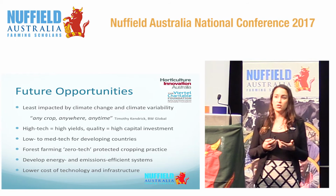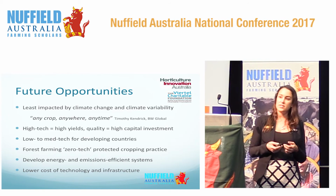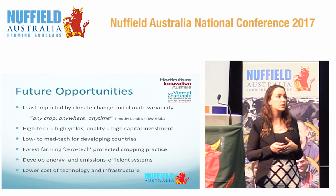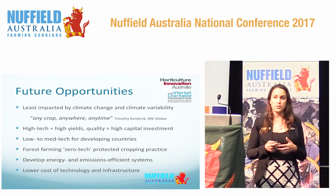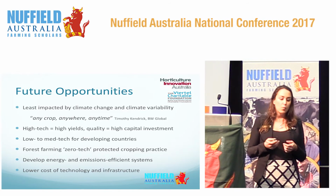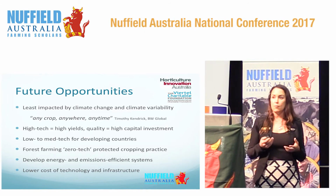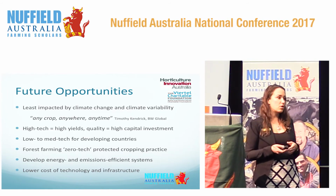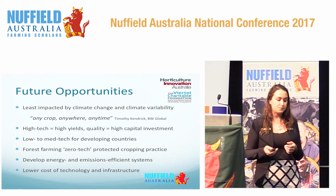So although the high-tech structures and associated technologies are going to be the best to have the highest yields and the best quality, they've also got the highest capital investment, so they are not the only answer. So we need to invest in the low and medium tech, especially for our developing countries and our low socio-economic areas, and that's where forest farming also has a key role to play. We need to be developing energy and emissions efficient systems, because with the rising cost of electricity, we need to get better at being able to manage that microclimate within the greenhouse and lower the cost of the technology and infrastructure so more people can adopt these technologies.